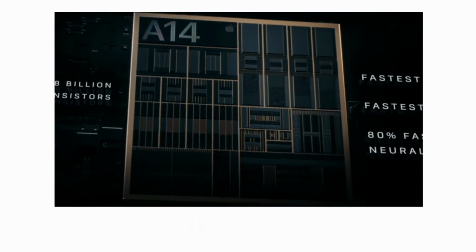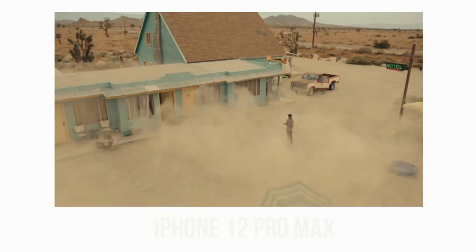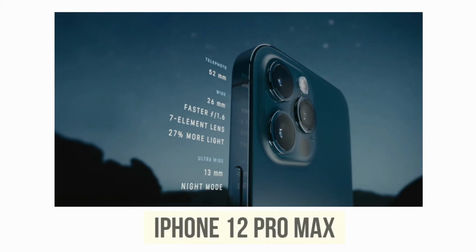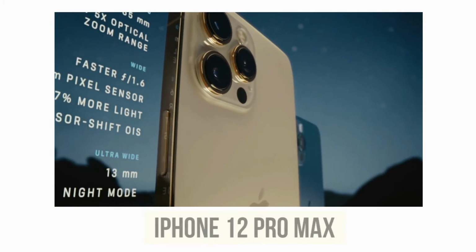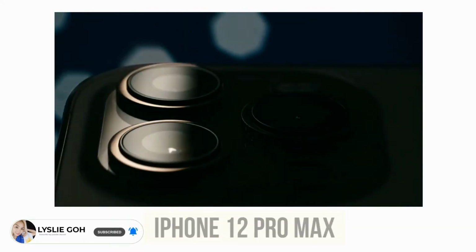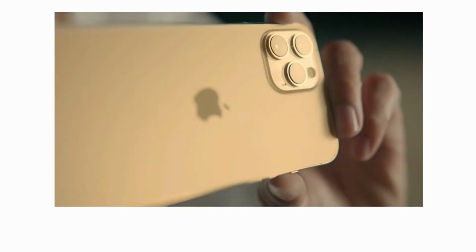Small 5-nanometer transistors power the chip, pushing smartphone performance generations ahead. The new, improved Pro camera system makes the 12 Pro a photographer's iPhone. The larger iPhone 12 Pro Max takes these innovations even further. Its bigger sensor dramatically increases detail capture and helps improve low light performance by 87%.